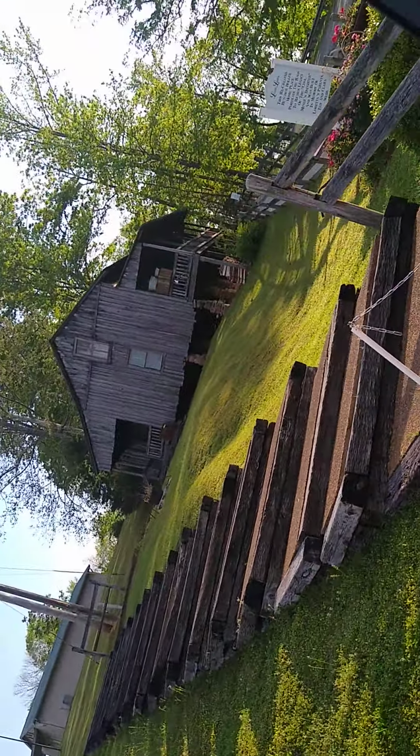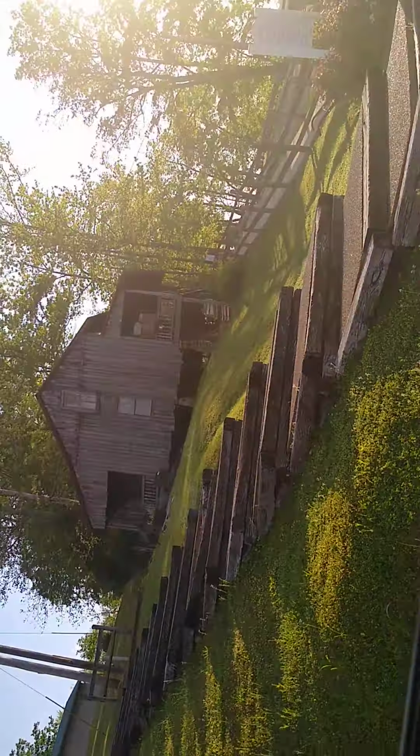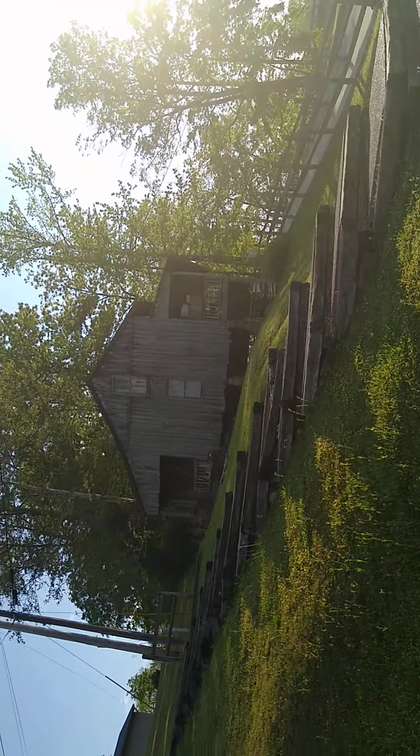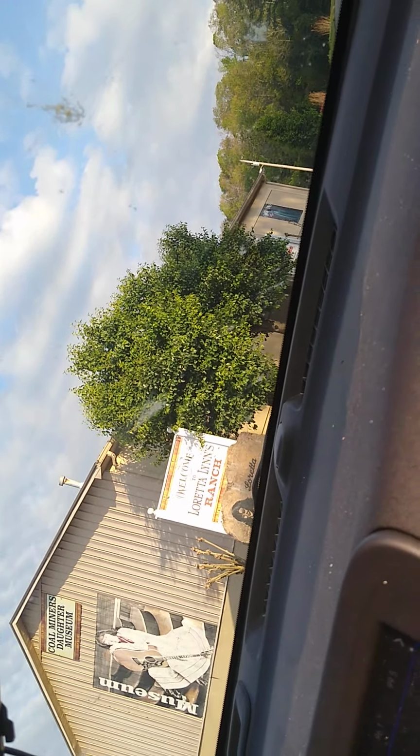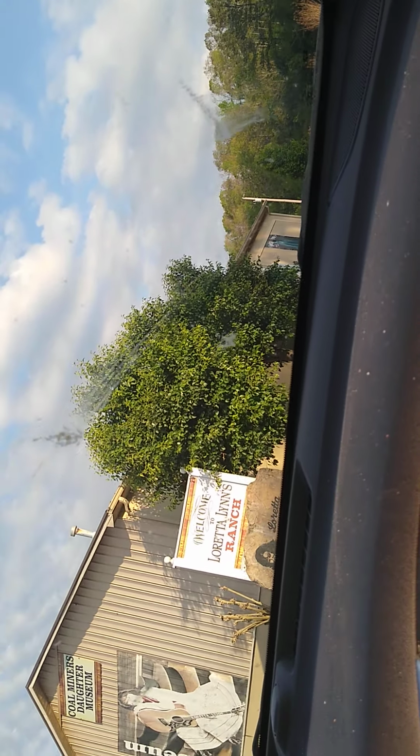Cane Creek Road. That's her childhood house. Oh, we're back to the rear. That's parking back there. Parking in the rear. Don't mess nothing up.